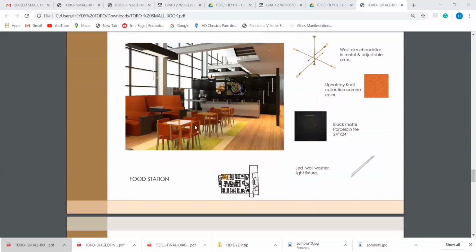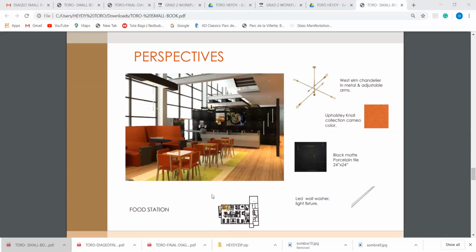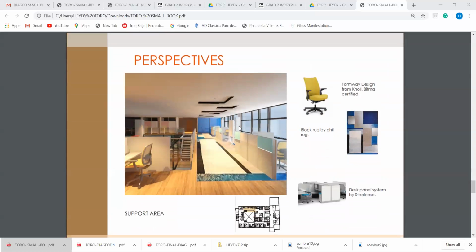This is the same area here in the back. It's a huge area, and you will see a salad station for the employees. The other area is on the second floor, a support area. I created a different level with the ceiling, and also I added different block colors on the floor.